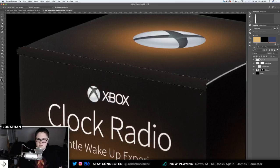So I'm going to click this again. I'm just going to use my eyedrop tool again. I notice that this color over here is a little bit darker. So it's all about just trying to match it. Actually, I need to do all that before I add the noise.